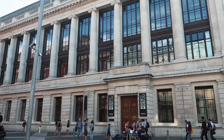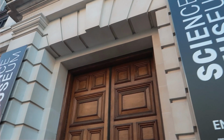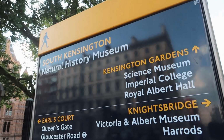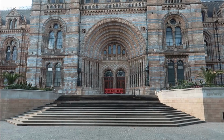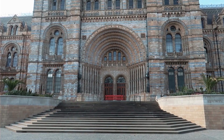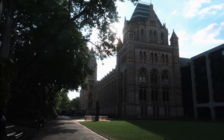So the number one thing you have to do when you're in South Kensington is do the museums. So it's the best place in London to go to all of the museums. You've got the Science Museum down the road, you've got the V&A just behind me here, and you've got the Natural History Museum further down the road the other way as well. So it's the best place to come in London if you love your history, you love your culture, and you love nature really as well.